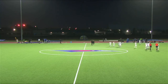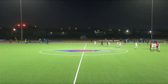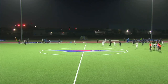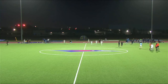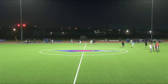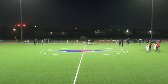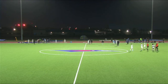So it looked like another goal. The Pioneers win this one as time runs out, 9-0 over the Rams. So the Rams go to 0-5 in conference play. And the Pioneers go to 3-2-1 in conference play. So that'll help them in the standings.